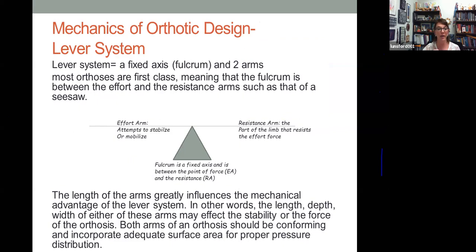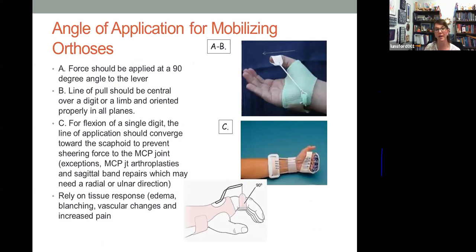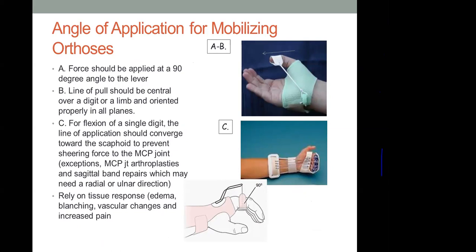So your length and your depth and width, depending on how much. When we look at the girth of the forearm, some people have real Popeye forearms, so it's real thin here, and you need to provide more material at the forearm base. So looking at all of those things. And then your angles. So the force angle, if you're doing a mobilizing force, is at 90 degrees, centered over the space that you are looking at. Thank you. You're welcome.